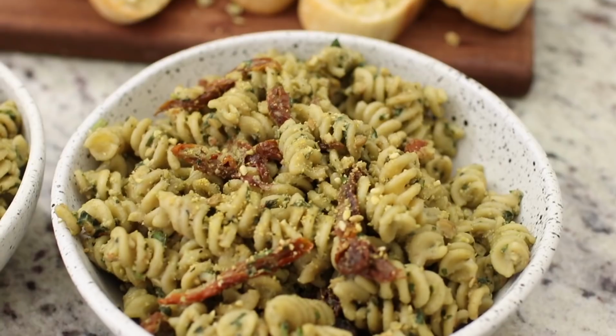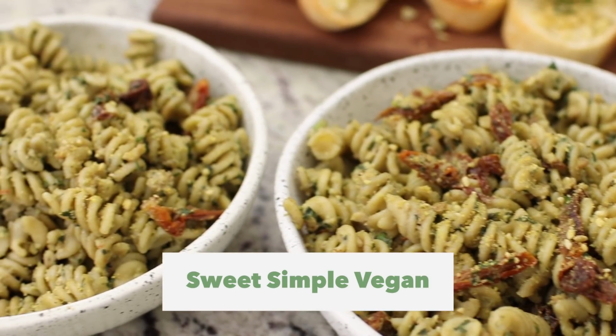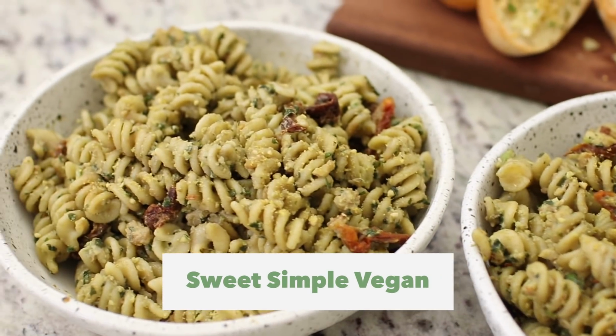It's a cheese plate. Okay, and then Jasmine and Chris from Sweet Simple Vegan made a pesto pasta with sun-dried tomatoes. That is a lot of our favorite things. Carbs, pesto, sun-dried tomatoes. It was delicious, guys.